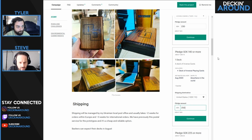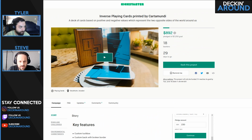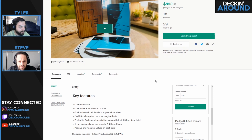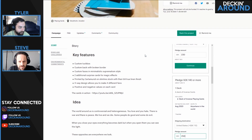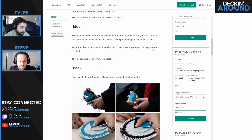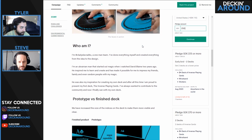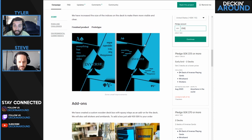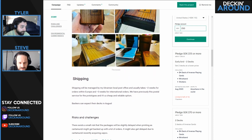What's that IE thing? So the name of the deck, I believe, is Inverse. So what does the IE have to do with it? Well, I'm assuming the letters at the beginning and the end. It looks like some sort of inverted text right there on the tuck. Let's see. Yeah, I don't see anything that necessarily points to the IE having any special meaning other than a design element, to be honest. So yeah, we've got a custom wooden deck box.